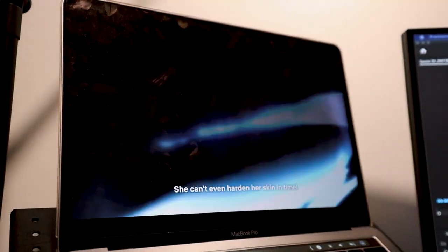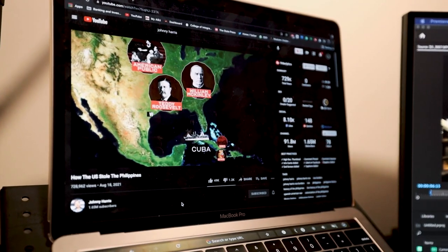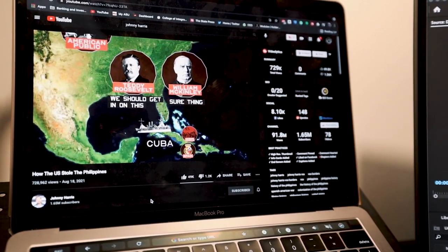I can watch YouTube, Netflix, and listen to music while writing articles, basically any type of schoolwork with a small enough 13-inch frame that I can take anywhere unlike the 16-inch MacBook.